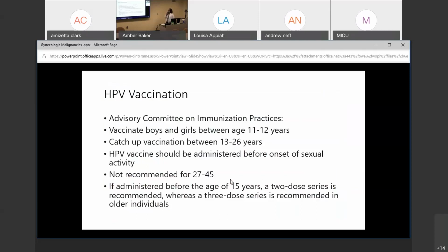Now, in terms of vaccination, this is from the Advisory Committee on Immunization Practices. The guidelines say to vaccinate boys and girls between ages 11 to 12. If they're not vaccinated by then, you can give them a vaccine between ages 13 to 26. Ideally, the goal is to get the vaccine in them before onset of sexual activity. And we really don't recommend HPV vaccination after age 27.